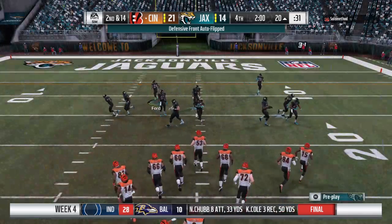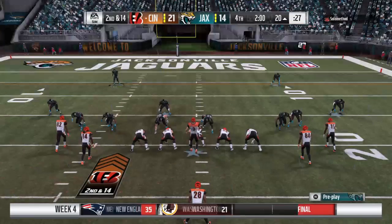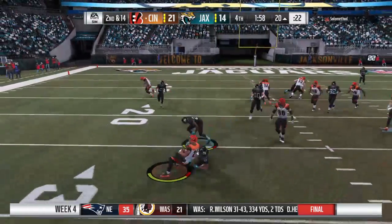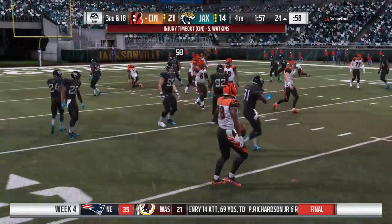So the first play of the drive lost 4. Now they'll look to move it forward here on 2nd and 14. Set. Green 39. Green 39. Again, it's Mixon. And he will lose yardage and be backed up to the 24.